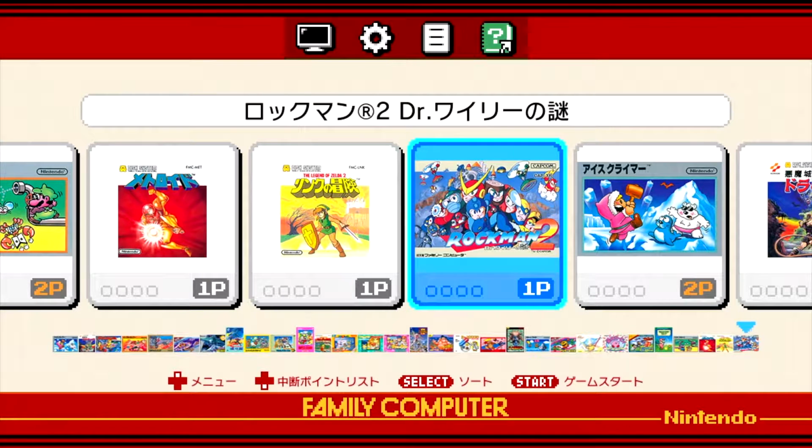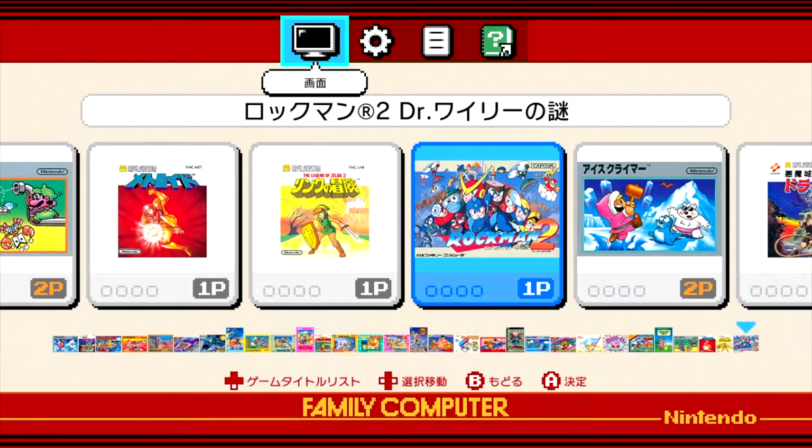All right, so it's cool, it's laid out, you've got your start and select buttons, obviously. So if you go up to the top, there is your menu system. Unfortunately, I don't speak or read Japanese, but usually you can kind of muddle through it.